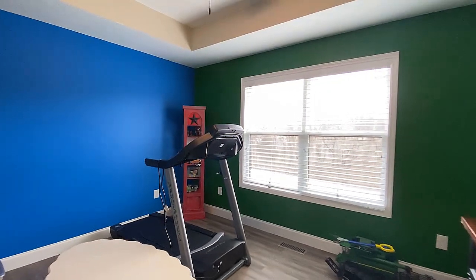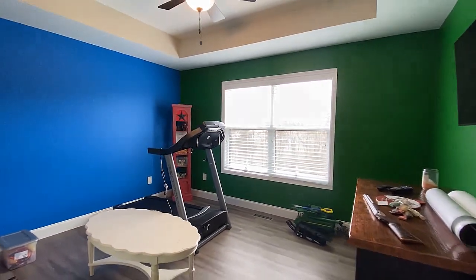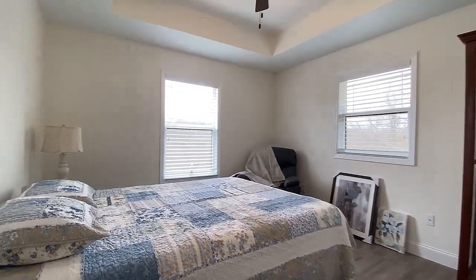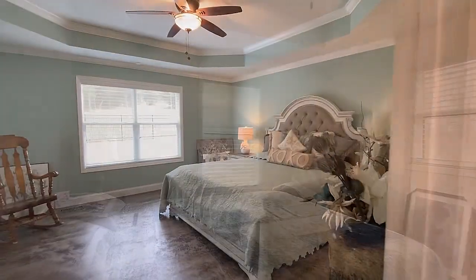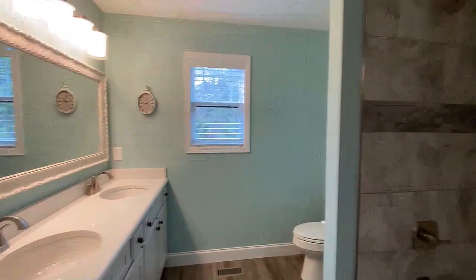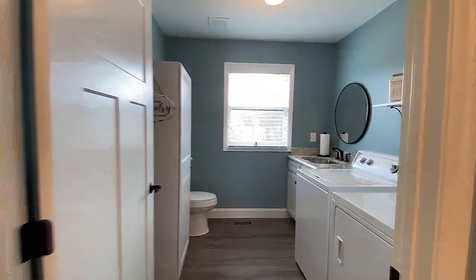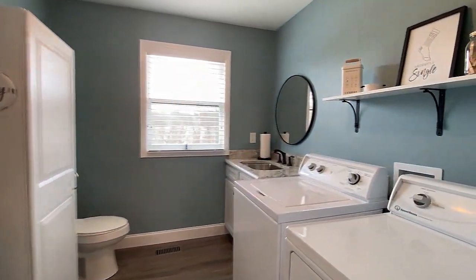Not only the living room, but all your bedrooms are adorned with tray ceilings and overhead fans to maintain excellent airflow throughout. The master bedroom provides ample closet space, and the bath offers up a dual vanity and a spacious tub shower. The laundry includes a stainless steel sink with granite countertop.